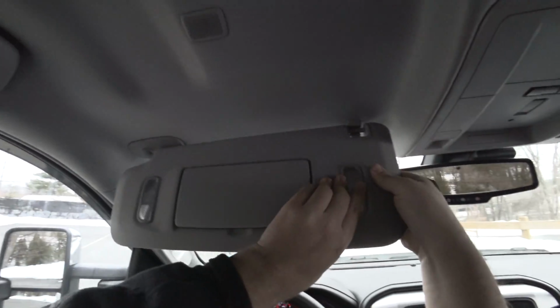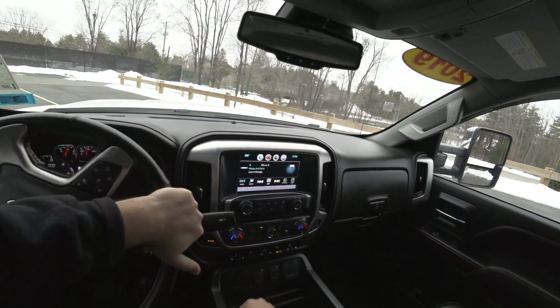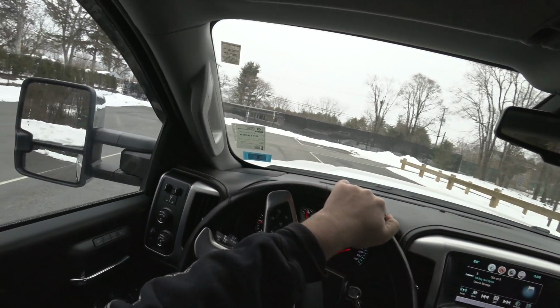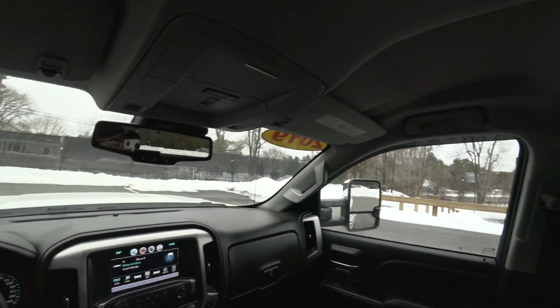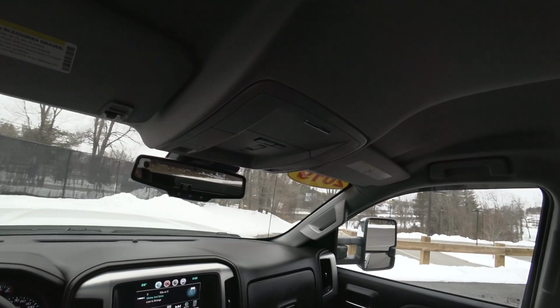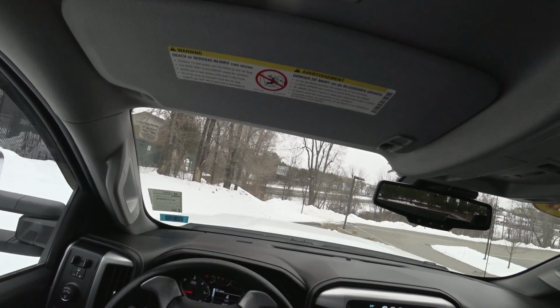Is this one that does a... Aha! It does do a slidey-widey. Alright. Power adjustable pedals as well. So if you can't get your seating position just right, you can adjust your pedals. Now let's see if I can get this thing down this slope. Gonna hit that curve, that's fine.